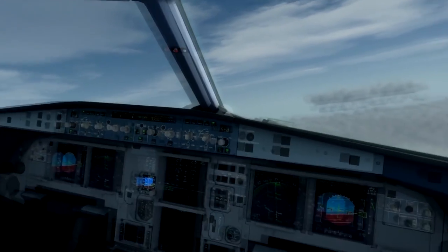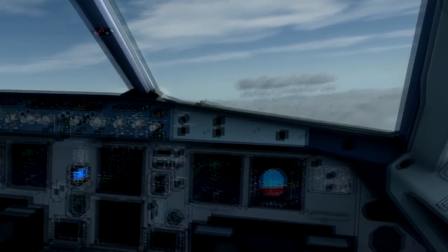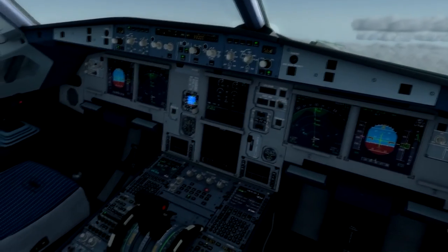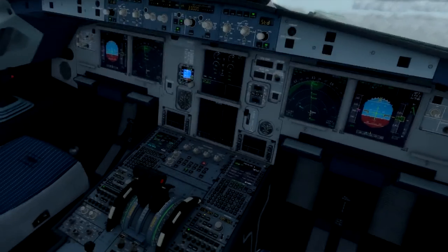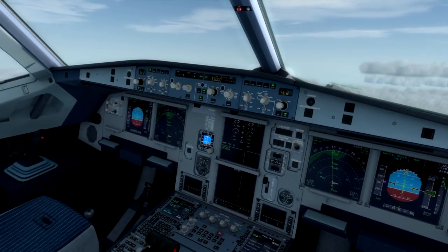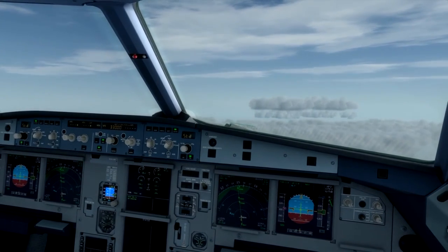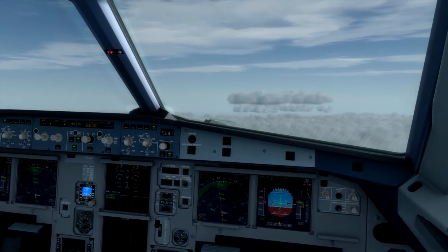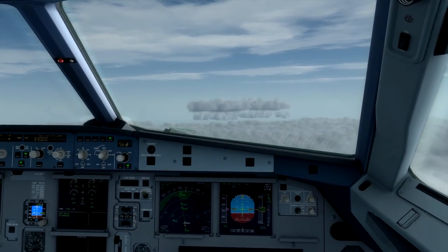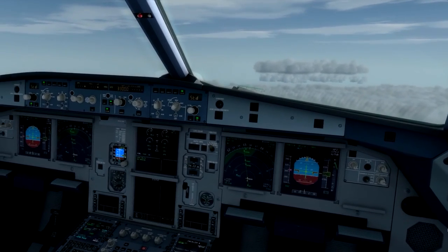There we go. And life is looking good over Europe once again, or over the UK, rather, for Europe. Crossing through France, and on our way. What else? What else? What else? That's pretty much it from the flight deck for now. If I think of anything, I will catch you in a bit. Otherwise, a little bit of cinematics, some cruise, and we'll see what else springs up along the way.